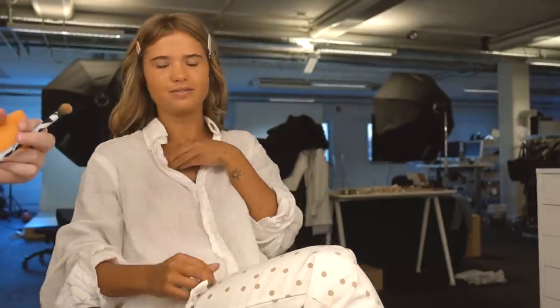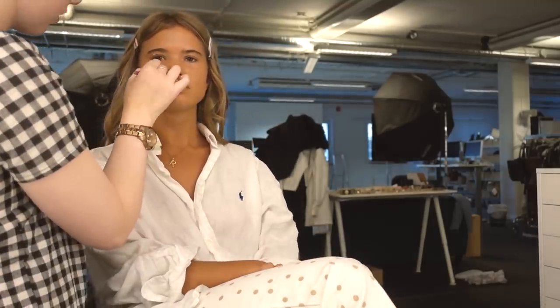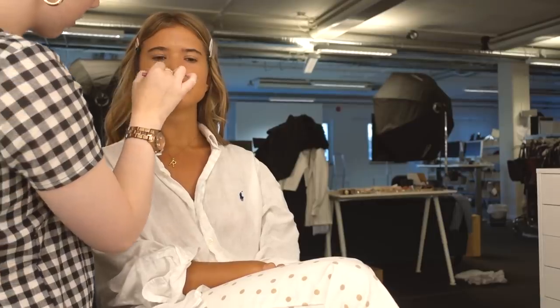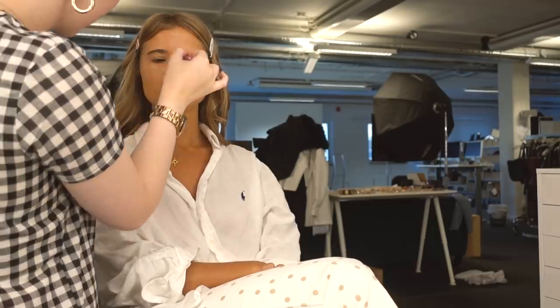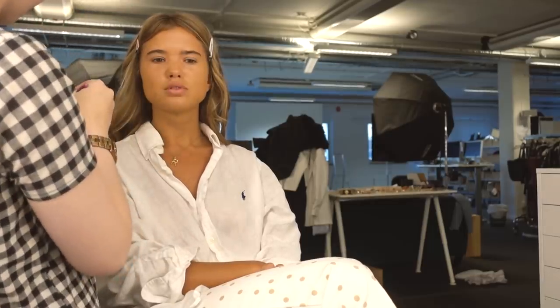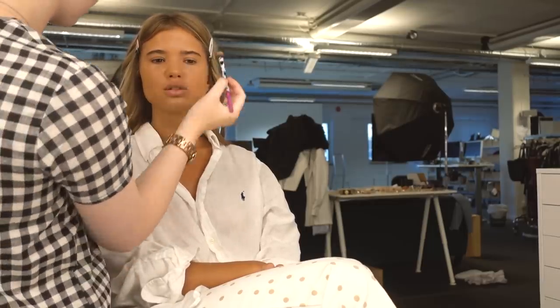What shade did I use? I used medium golden and a little bit of tan. And like I said, the only thing she needs is a little bit more coverage around her nose, and she's a little bit red, but otherwise not that much more. A little bit underneath the eyes.